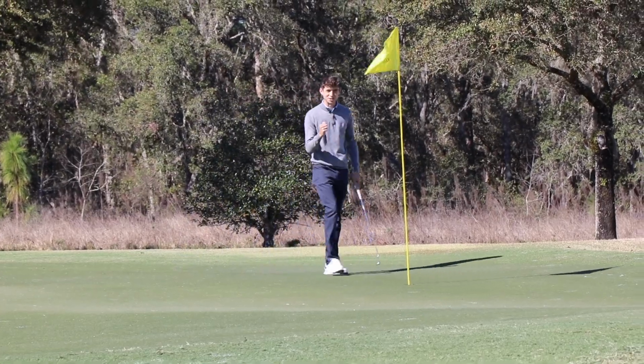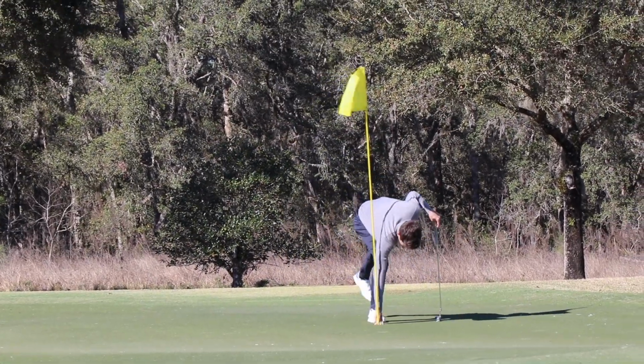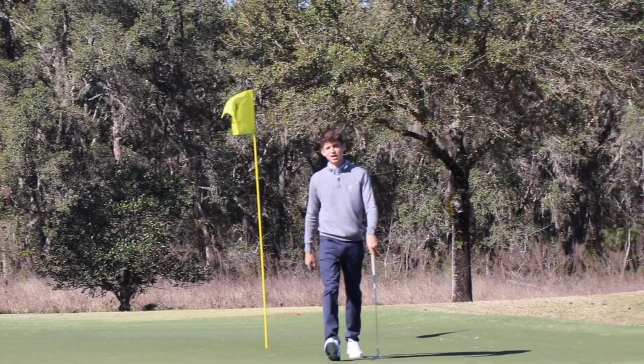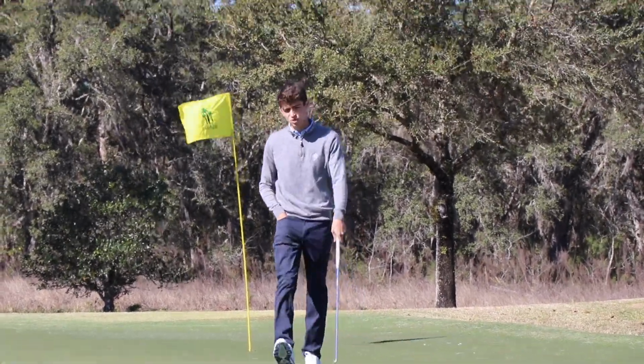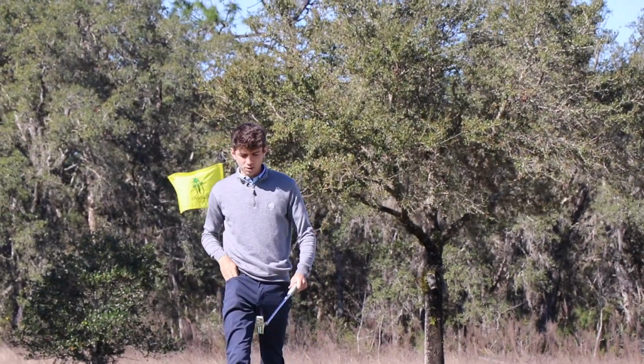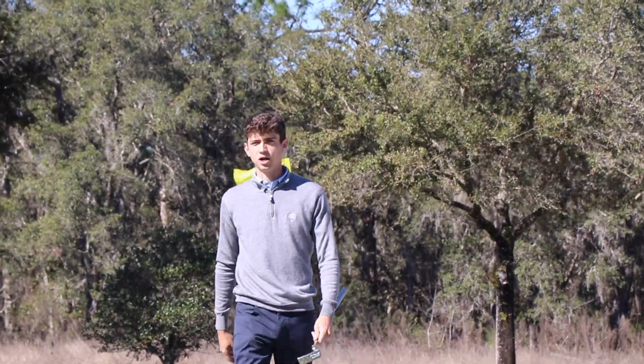Ooh, man, so that's a good one. Really good par there. A couple fist pumps. I'm breaking out the fist pumps with no shame too. This is where you break them out. That was a huge save, really good up and down, and a good putt. So the short game saved me today. Let's keep it going. 1 over par.